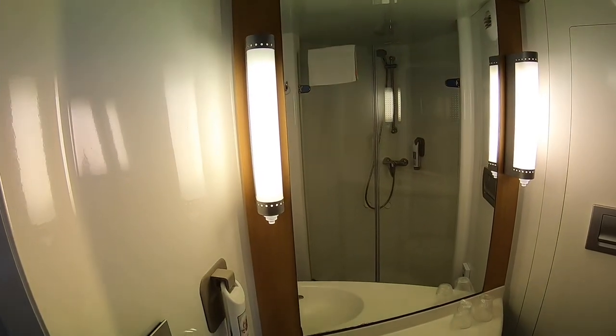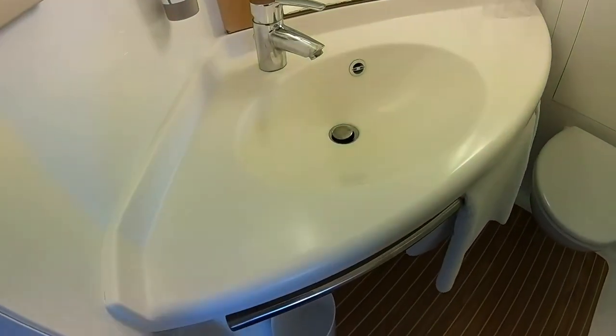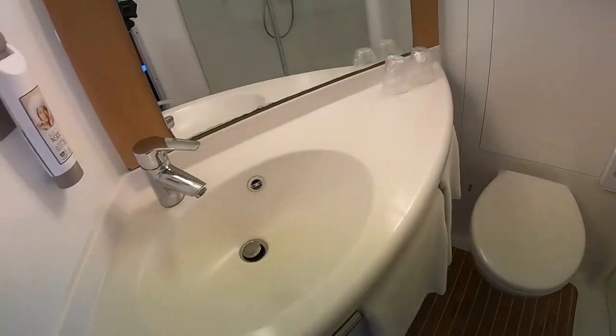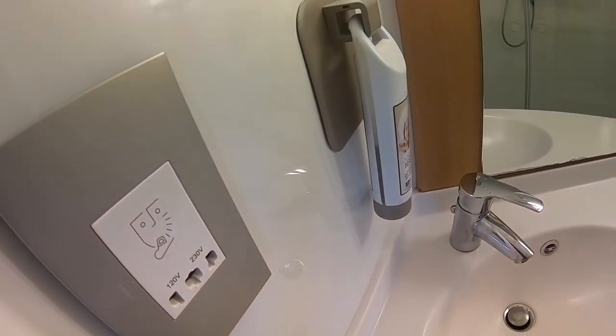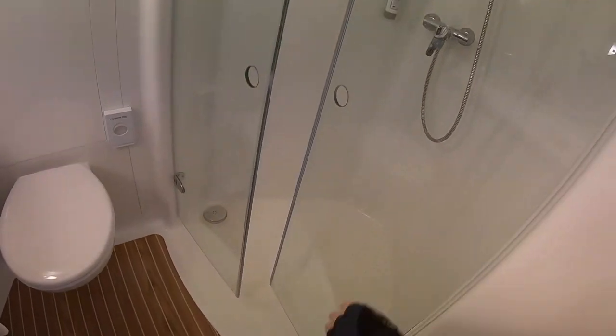A nice big mirror, really big mirror, good lighting. A small sink, but a good sink area around it. And then you've got some soapy stuff. And you've got more soapy stuff in the shower. And a proper shower, which is not a shower bath. It's a nice shower. So it's step-free access into the shower, which is great. It's not a horrible shower curtain. It's these glass doors.